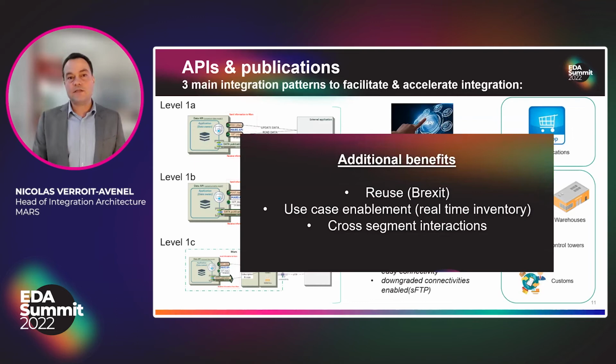Additional benefits that we could see from implementing an EDA solution is we could reuse a lot. Connecting, pushing a flow is simple, it's just configuration. For example, it allowed us to implement Brexit much more easily than what it would have been without. We are also enabling real-time use cases. There are multiple use cases related to real-time inventory that we need to connect. We need to create with all the various middlewares and all the warehouses.